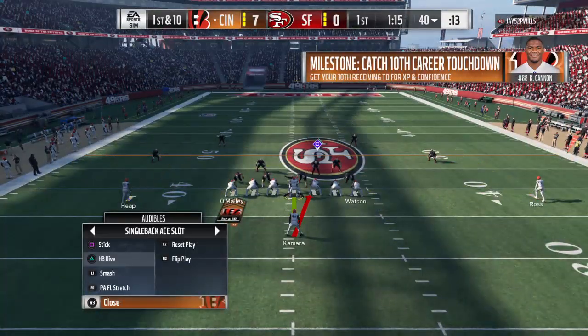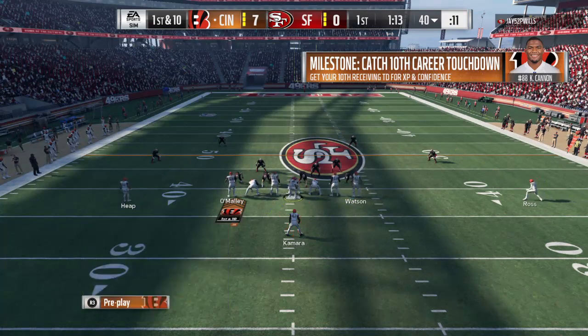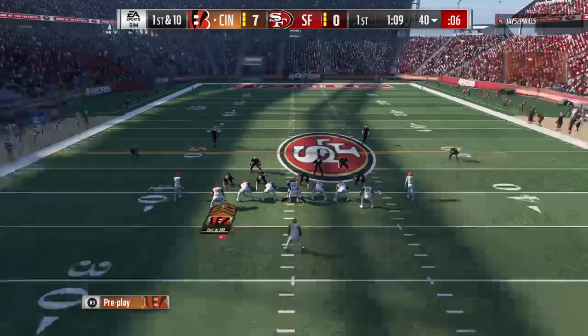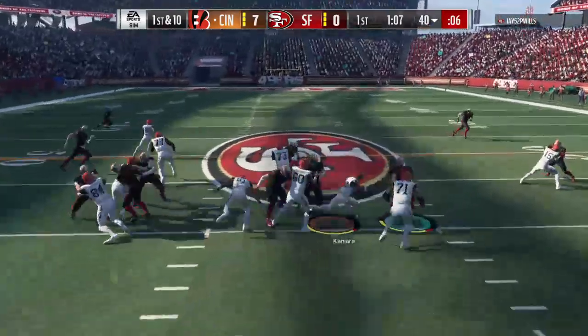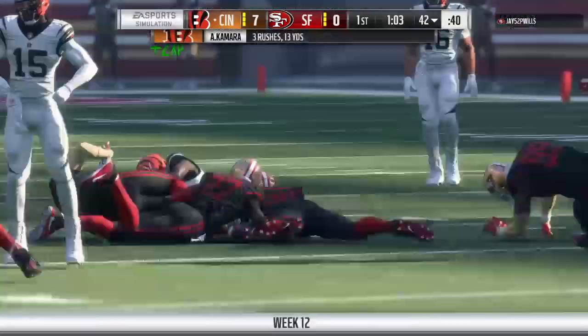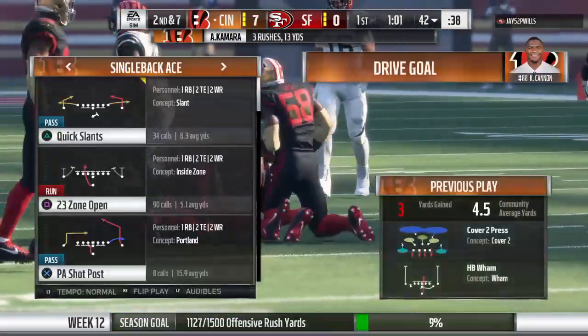Here we go now. Philly, here we go. Detroit, Detroit. Here we go. Now a 1st down carry. It's Kamara. 3 yards on the pickup there, and it'll be 2nd down.